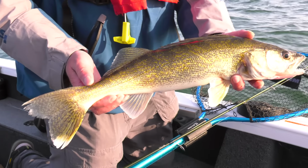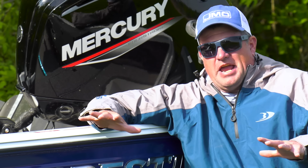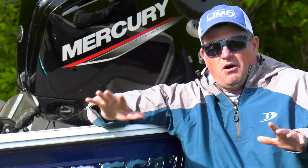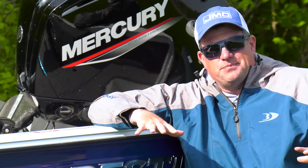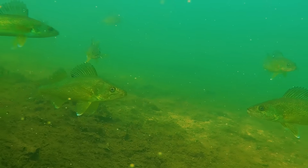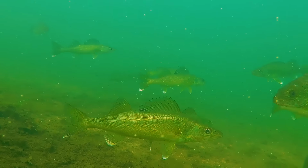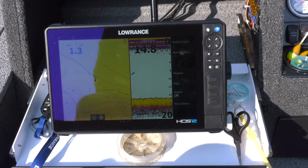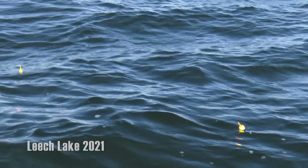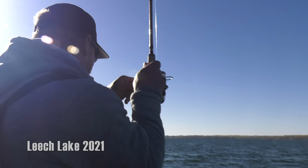You look at Leech Lake, especially breaking down the general patterns early in the year, there's a lot of wind-blown patterns where you're dealing with shallow sand, maybe some tufts of chara and weeds coming up on that sand, and it's really gradual structure. And these fish move around in that structure, and so you got to move around a lot and find these fish, either drifting or casting. You're going to find areas where there's walleyes anywhere from, say, maybe 6 feet all the way out to 14, 15 feet.